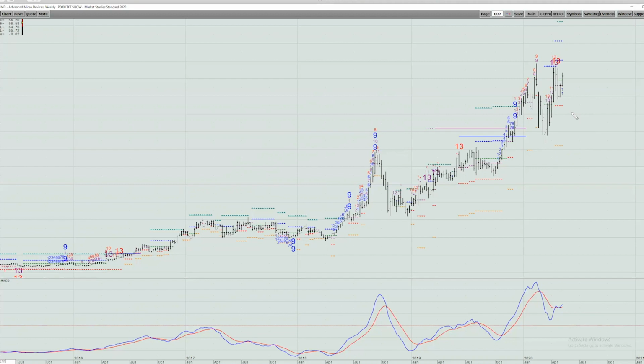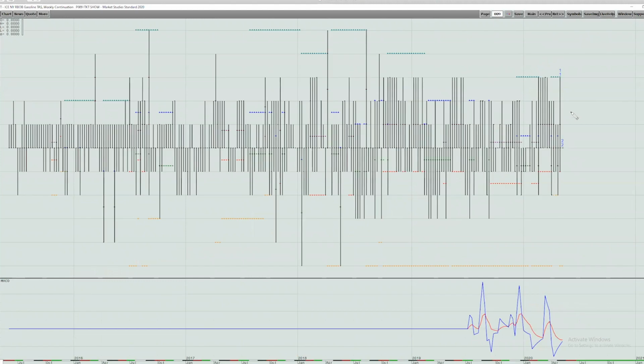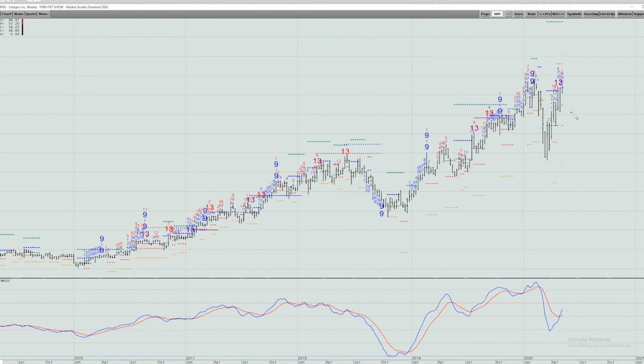There's a name that a lot of people don't necessarily know. The ticker is ENTG. This is up 14%, so this is kind of the third best performing semi for the year.